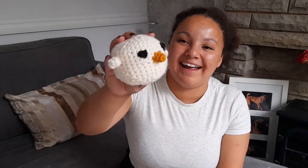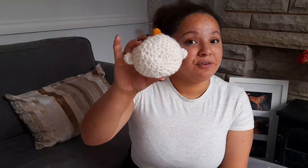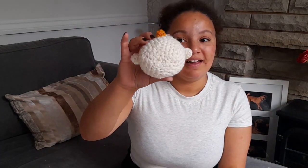What are those eyes? I think I tried to, instead of just doing a little slit of an eye, I tried to actually make a round eye, and they just kept getting bigger and bigger and bigger, and now one's bigger than the other. I did a pretty good job at decreasing at the bottom. I like his little flappers, I like his little beak as well. This guy, not too bad.